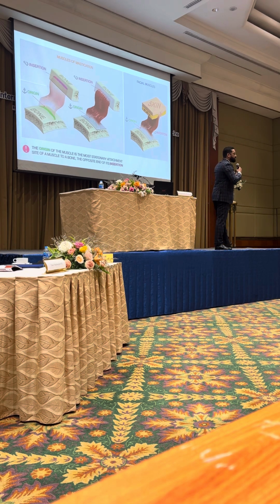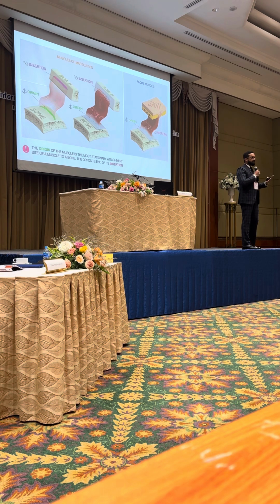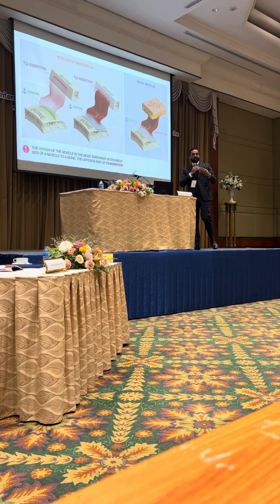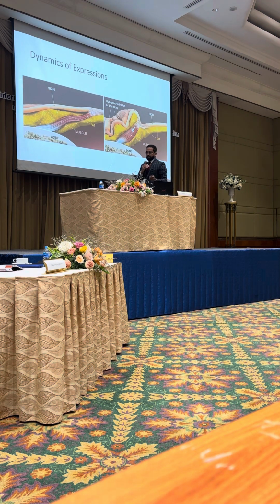So when we talk about the facial muscles of expression, it is basically a balance between elevators and depressors. There are muscles which are elevating certain areas and there are muscles which are depressing certain areas. But at rest, while you're sleeping, I don't think many of you would be very angry while you're sleeping, right? You will be at rest. So whenever there is a contraction, the dynamics of expressions come into play.